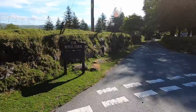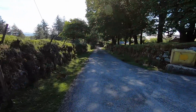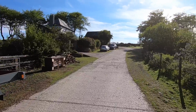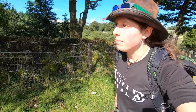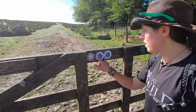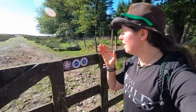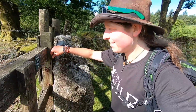Heading down past Tor Royal Farm, so keeping left, follow this track and that will take us up to the Dartmoor Way path. Okay, so we've just gone past Ballpark Farm and coming up to a gate which goes into common land. You can see Dartmoor Way, so there's two paths, one heading off this way and we're just going to continue straight. The first part of this is on a track and then it fizzles out, so we'll see how we go. How do we get through the gate?